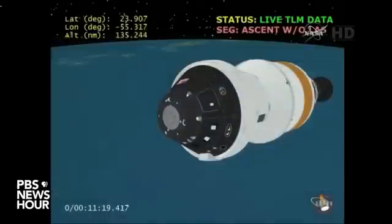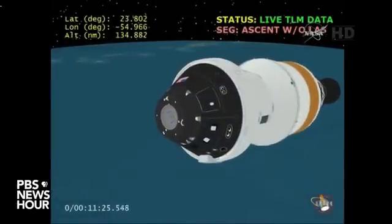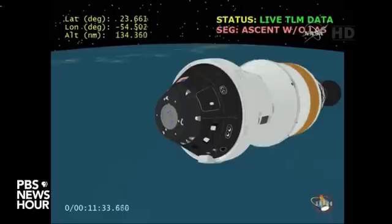So far, all of the guidance and navigation systems on Orion operating perfectly as it rides at the top of the upper stage of the Delta IV rocket that began its maiden journey at 6:05 a.m. Central Time, 7:05 a.m. Eastern Time, just right at the peak of sunrise over the Cape Canaveral Air Force Station. Coming up on the 12-minute mark into the flight.